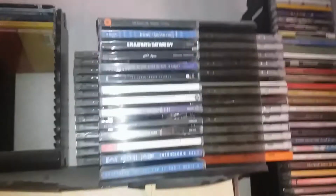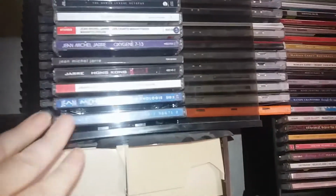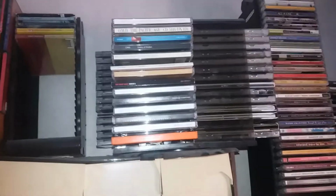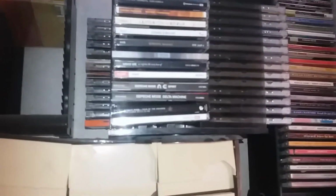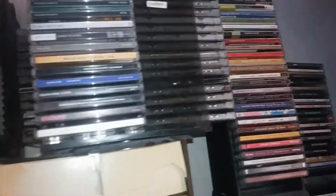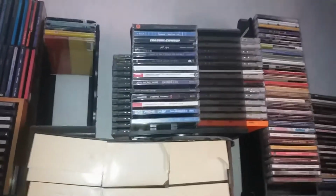Here we have synth pop, new wave and synth pop. In this Erasure we have Jean-Michel Jarre, OMD, Pet Shop Boys, Ultravox, and of course Depeche Mode, my Depeche Mode on CD. More Depeche Mode. We have really great stuff. Jean-Michel Jarre, of course, Human League. So this is synth pop.